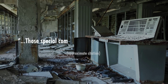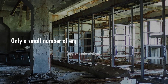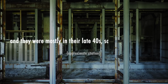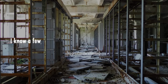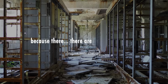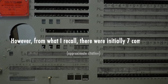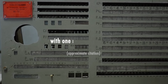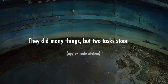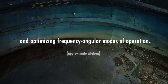Those special computers were serious and strange. Only a small number of engineers worked with them directly, and they were mostly in their late 40s, so now they are over 80. Well, I know a few, but I'm not sure how I'd connect you with them, because there are age-related issues. However, from what I recall, there were initially 7 computers, with one more added in 1985. They did many things, but 2 tasks stood out: processing trajectories and optimizing frequency-angular modes of operation.